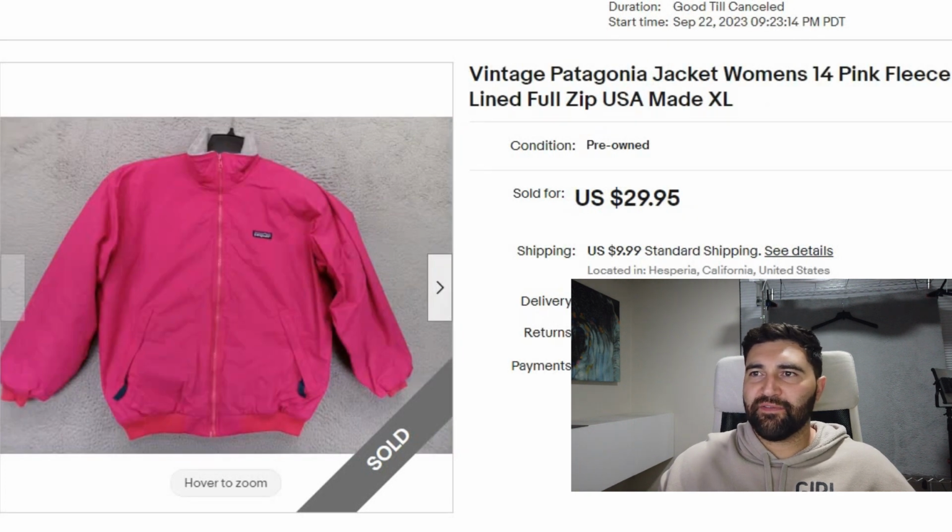So number 16 was a vintage Patagonia jacket in a women's size 14. It sold in 15 days for full price, $30 plus shipping. It did have quite a bit of discoloration on the front of it, and it still sold for this price and this quickly.